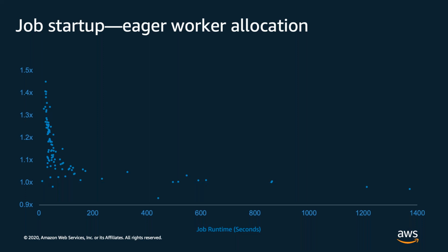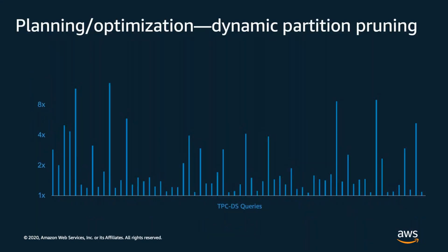By default, Amazon EMR uses Apache Spark's built-in dynamic executor allocator, which waits till all tasks are issued to begin creating new executors. As a result, the number of executors can ramp up slowly, which may impact short query performance. The EMR service has implemented eager allocation of executors, which has significantly improved short query performance, as you can see from the graph. The chart shows the correlation between performance improvements and the job runtime when eager allocation is turned on versus when it's not. Short-running queries see the maximum performance through eager worker allocation.